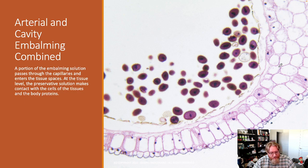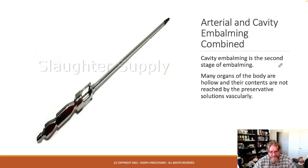A portion of the embalming solution passes through the capillaries and enters the tissue spaces. At the tissue level, the preservative solution makes contact with the cells of the tissues and the body proteins.